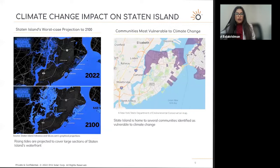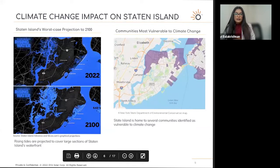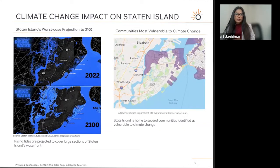Now, although everyone will feel the impact of climate change in some form, low-income communities, unfortunately, are disproportionately impacted by it. And as you can see on the image on the right-hand side, there is quite a big population of low-income communities on the north and east shore. Such communities already have higher rates of health conditions and take longer to bounce back from natural disasters due to lack of resources. And to add to that, these households are generally more sensitive to rising energy costs, which we're now facing in this current environment.